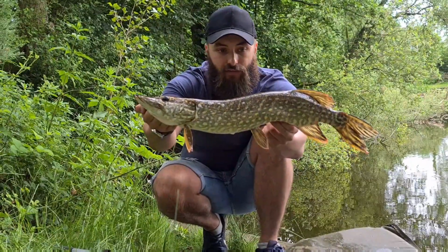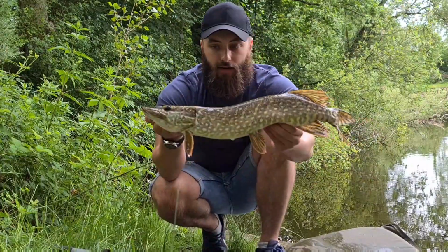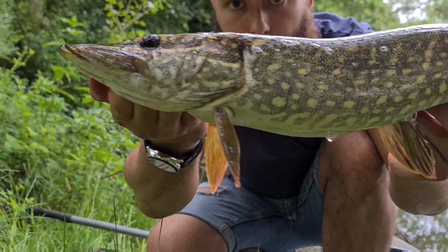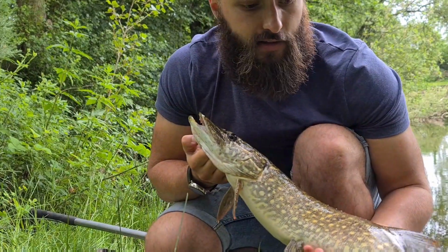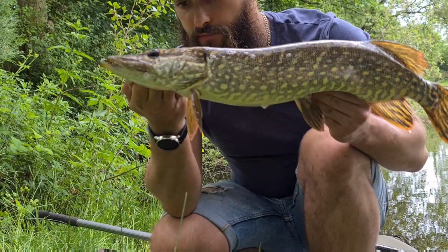I expected to come down for this odd hour and blank, but that's probably two fish in under 10 casts. I'll show you a little close-up, and let's get this one back in the water and give that third and final bait for today's little review a go.